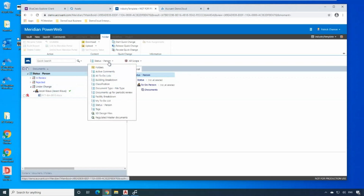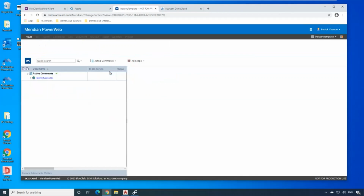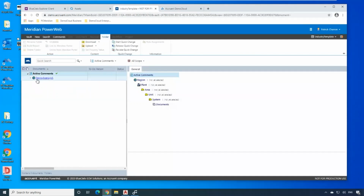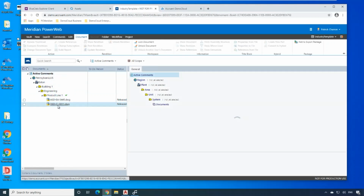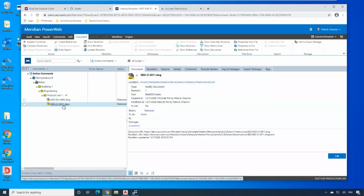I can also drill down. Something that may be useful in the context right here is from active comments. So if there were comments added to a document in Explorer, we can actually drill down the information to find the actual documents that do have comments in there. And we can see we've got two documents, one of them being the DED file that we've just commented on a little earlier.